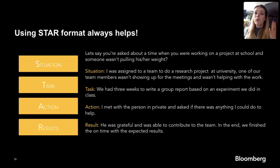Then comes the most important part, which is action. This is where you can really demonstrate what you did to address this problem and how you helped to get to a solution. For action, you want to talk about what your specific activity, specific actions were. You may want to say that you met with the person in private and you asked if there was anything you could do to help. Typically, this part of your answer would take most of the time, and that's the part that you should focus on most.